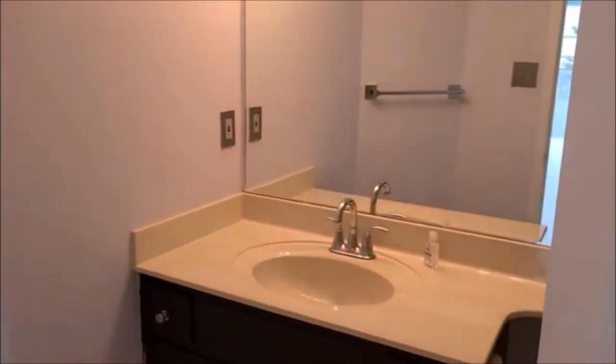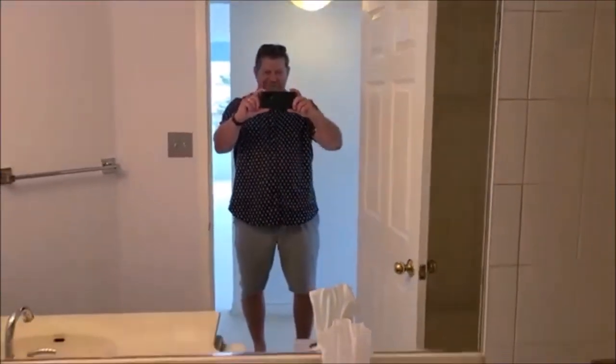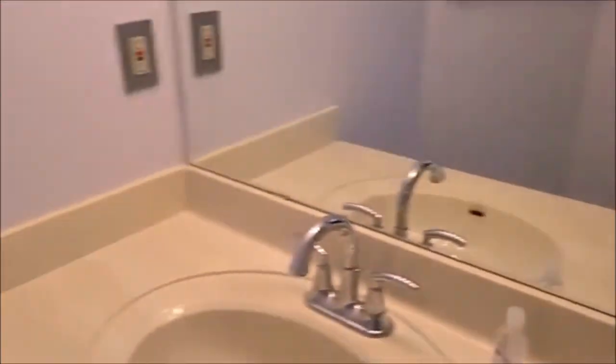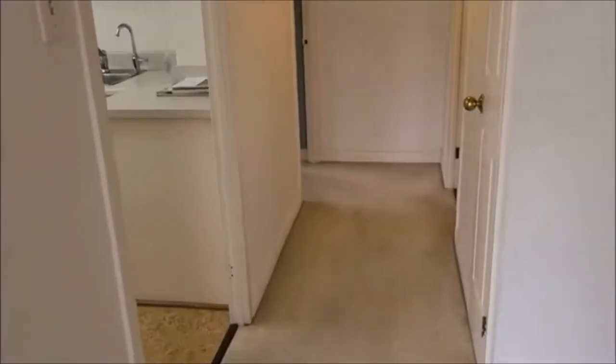The suite has two bathrooms. So we've got a three-piece here, as you can see. And moving on down the hallway, so we've got kitchen.